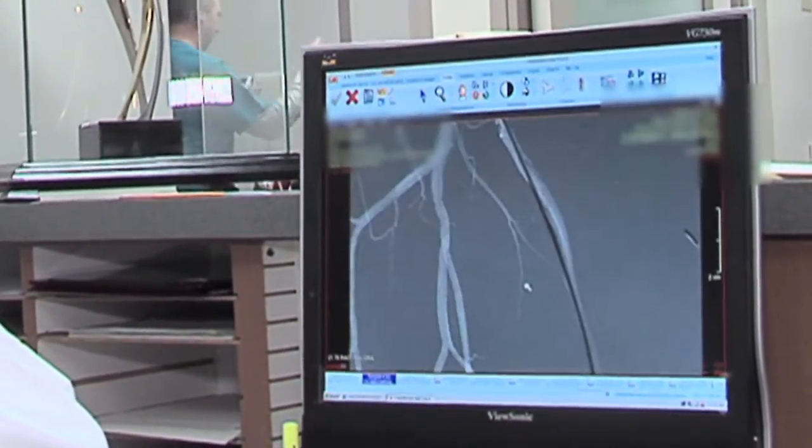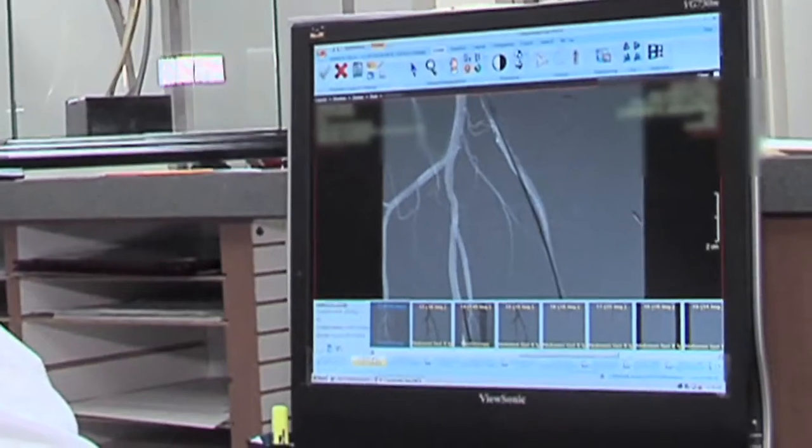Aneurysmal disease in general is a dilatation of the artery, like leaving your garden hose out in the sun and it expands. What you worry about is when it expands to a certain size, and we don't know what that size is specifically, then it can rupture. And when it ruptures, you basically bleed out. So this is a disease where you generally don't have symptoms before it ruptures.